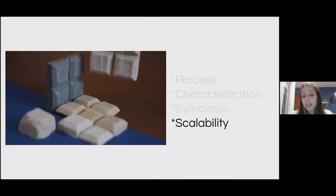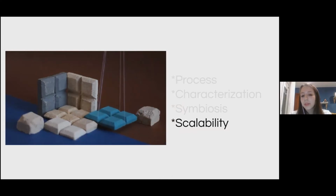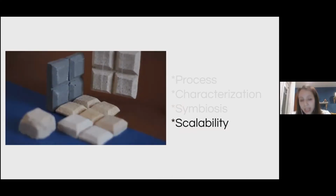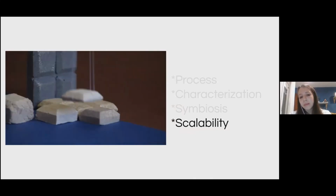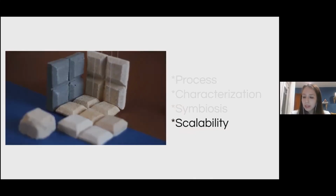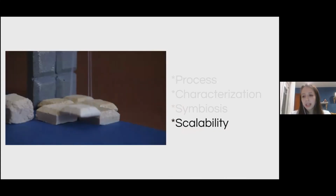And about the scalability of this project, it has the potential to be used for industry purposes, but in order for me to get into this, I will have to maybe improve the recipe for mass production. Right now, this recipe is not suitable for scalability, but it has the potential.